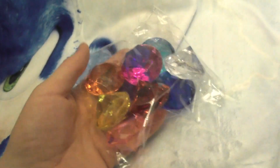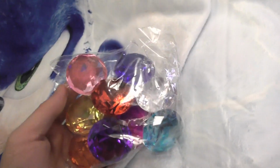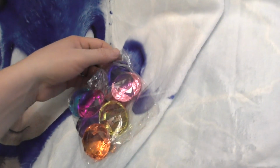On Amazon, I actually could find these adorable little Chaos Emeralds. So you get 10 of them, and they come in a little carton box. The green one is held by my Sonic figure, that's why there is no green one in them. But you get all the ones that are indeed the very Chaos Emeralds, you know, the ones from Sonic X, the ones you see everywhere. So this is what they look like.